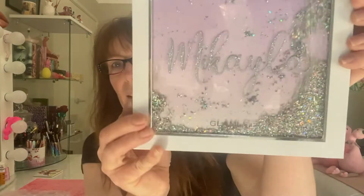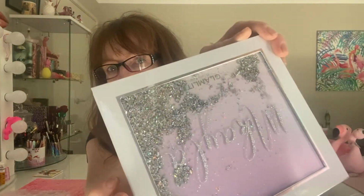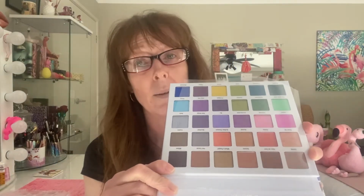All right, so you can see the packaging has got glitter in there, so I'm pretty sure that's what I was hearing. So I'm going to open it up and hope to God. Okay, so it's in perfect condition. So I am super duper relieved about that one.